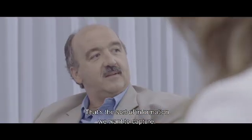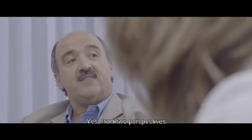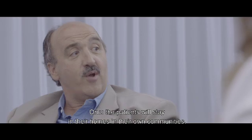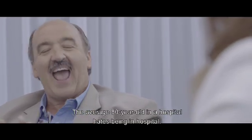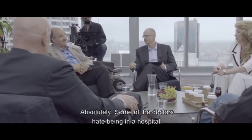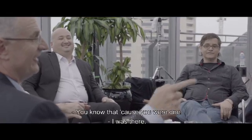And are you saying that it will be a higher standard of care? It'll be a higher standard of care from 2 perspectives. One, the patients will stay in their homes, in their own communities. So if you speak to the average 80-year-old in a hospital, they hate being in hospital. If you speak to the average any-year-old in a hospital? Absolutely. I mean, you speak to some of the doctors who work in hospital, they hate being in the hospital. But you know that because you were one.